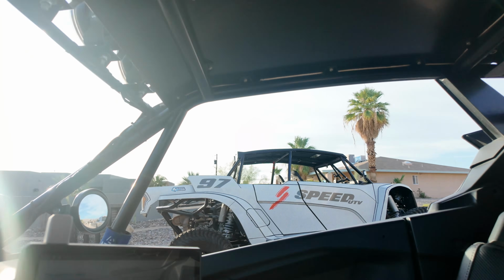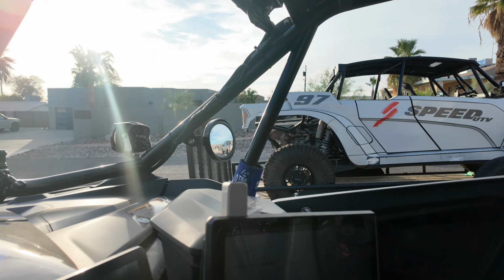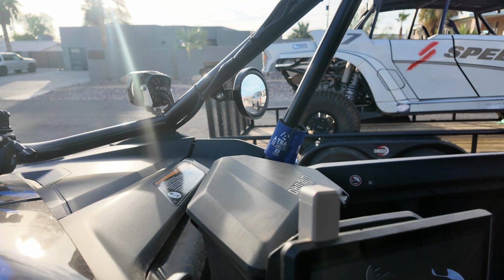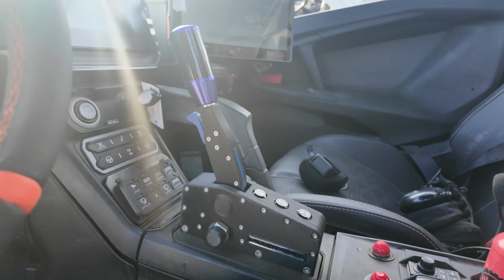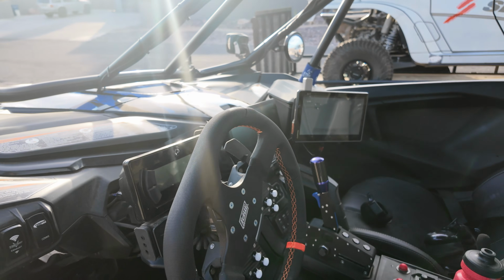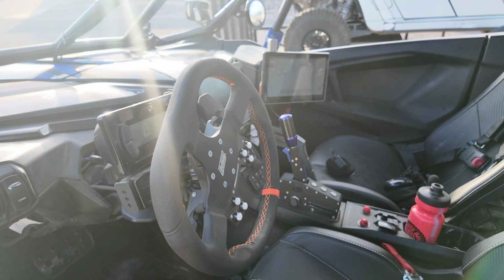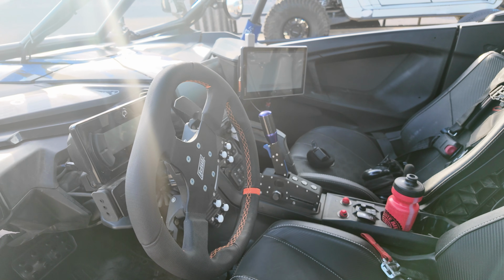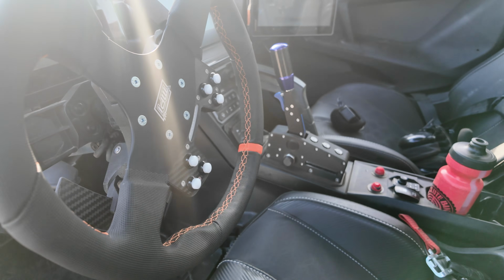I've got the Garmin GPS mounted to the Can-Am big glove box. I've got the Miller-Spec shifter and the Miller-Spec steering wheel. Sorry guys, for those of you who have ordered these and they haven't gotten them yet. He builds them one at a time.